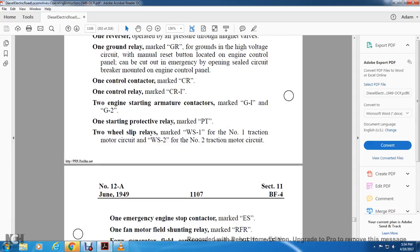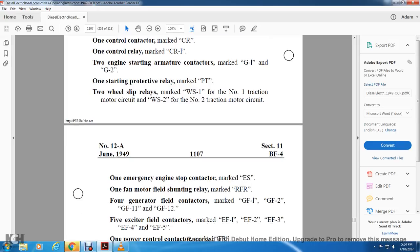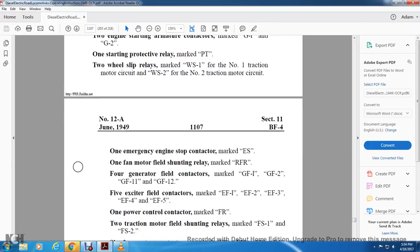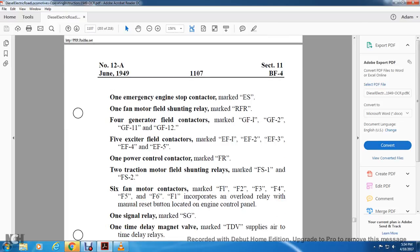An emergency engine stop contactor ES, one motor shunting relay RFR, four generator field contactor relays marked GF1, GF2, GF11, GF12, five exciter field contactors EF1, EF2, EF3, EF4, EF5, one power control contactor marked FR, two traction motor field shunting relays marked FS1 and FS2, and six motor contactors F1, F2, F3, F4, F5, F6. F1 incorporates the overload relay, with the manual reset button located on the engine control panel.